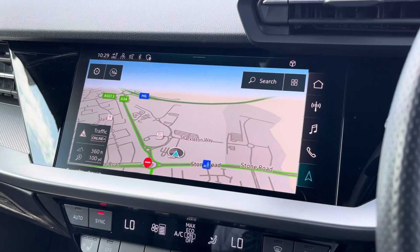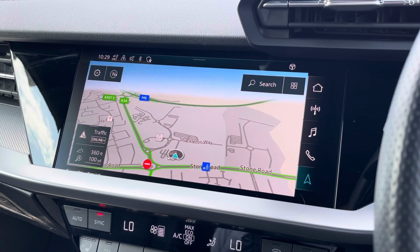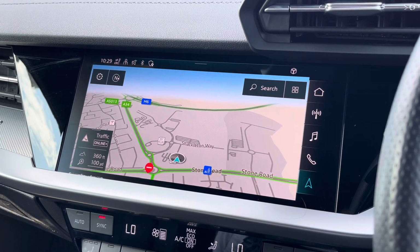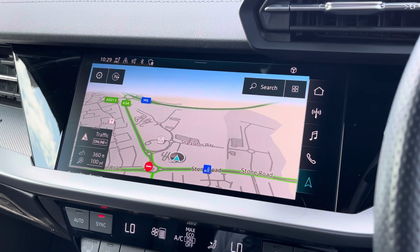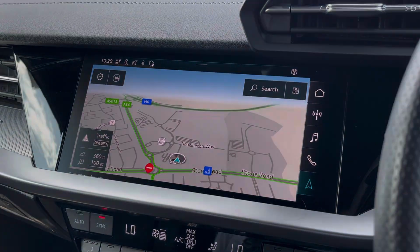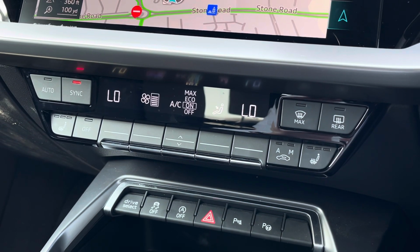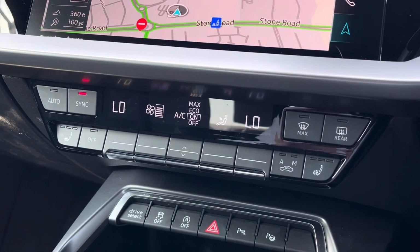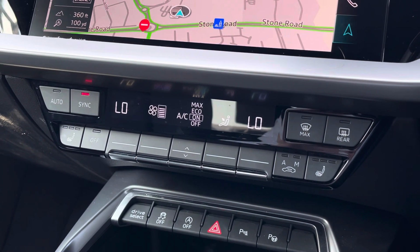Now to the centre of the dashboard we find this impressive MMI touchscreen display, which features the satellite navigation, as well as having access to Apple CarPlay and Android Auto. Moving just below this now, we do find the equally impressive digitalised dual zone climate control, which is very easily adjustable, and there are heated seat functionalities either side of this for both the passengers.